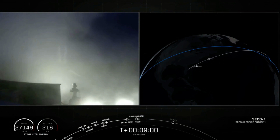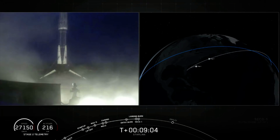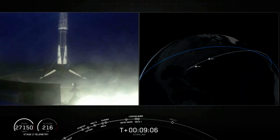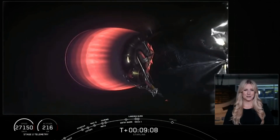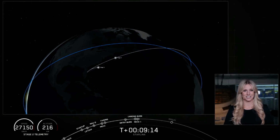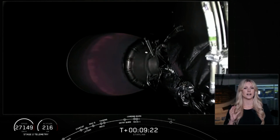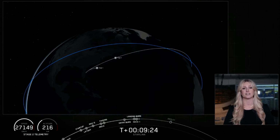And we have SECO. And as the smoke clears, we can get a good view there. And we just heard the call out that we had SECO 1, or second engine cut off 1. So at this point in time, insertion. And there we heard the call out that we have good orbit for that second stage. So now that stage 2 is in this orbit, it's going to coast for a few minutes. During this time, it will start to spin along its central axis, giving the Starlink satellites the momentum that they need to space themselves out over time as they deploy.